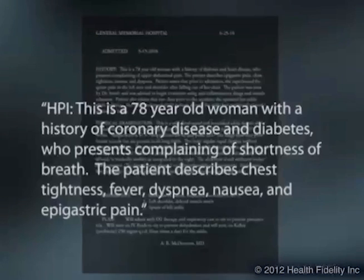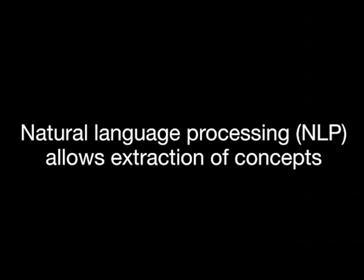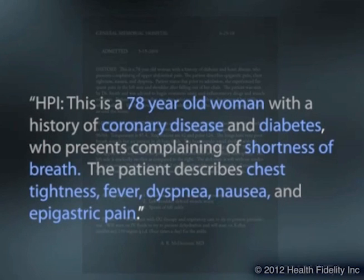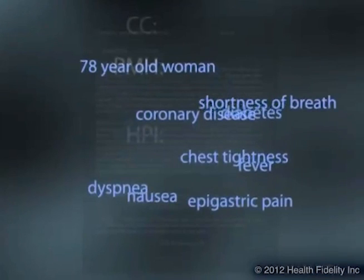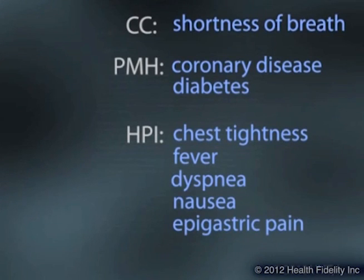It's a history of present illness. A 78-year-old woman comes in with a specific condition. And there are certain pieces of information that are meaningful. And here we pull out the pieces of meaningful information. Now those pieces of meaningful information need to be put into context, whether it's chief complaint or a medical history or a present illness problem.